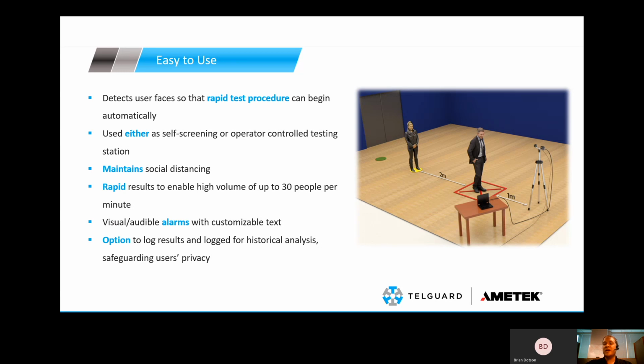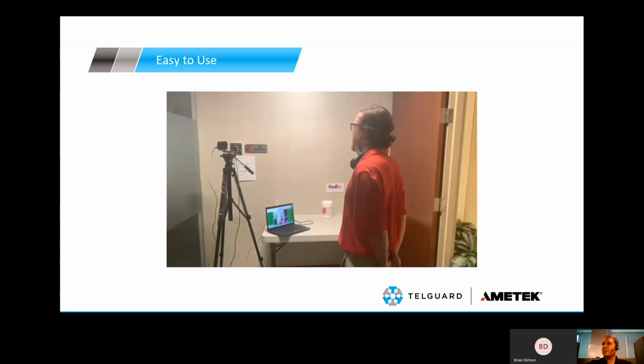There is some customizable text. Obviously, we've mentioned that can pop up on screen in terms of the visuals, but then also there's audible alarms that you can set up as well. And then the logs themselves can be used for a number of different things, whether it's just for liability's sake, historical analysis, and then, of course, we are making sure that the user's privacy is safeguarded.